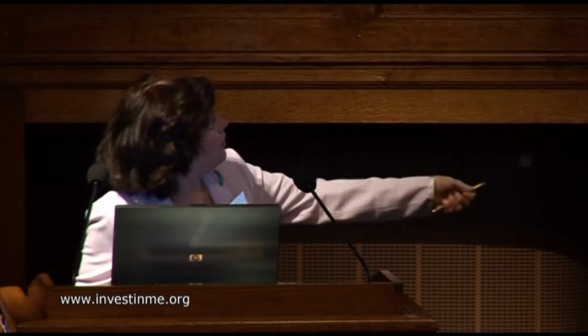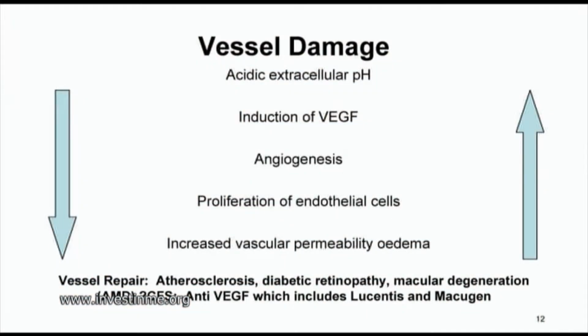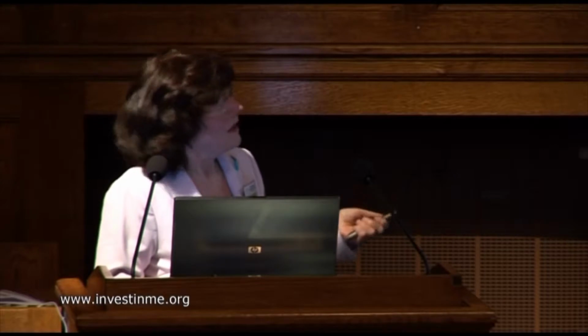We use things like nattokinase. And to clear off peroxynitrite, we use B12. The vessel damage that is occurring is from acidic extracellular pH. All of this, as I've described, angiogenesis, increased vascular permeability, which leads to more edema and less perfusion in the capillaries and more anoxic states.